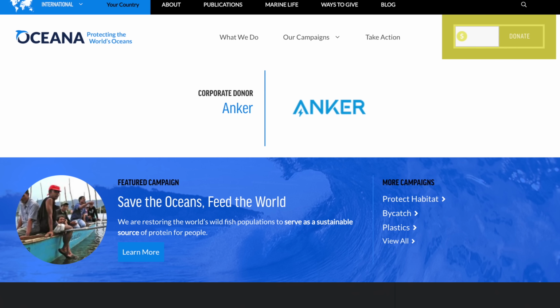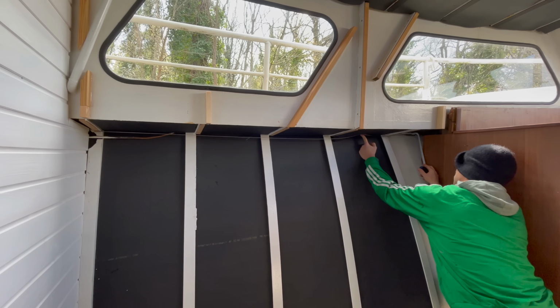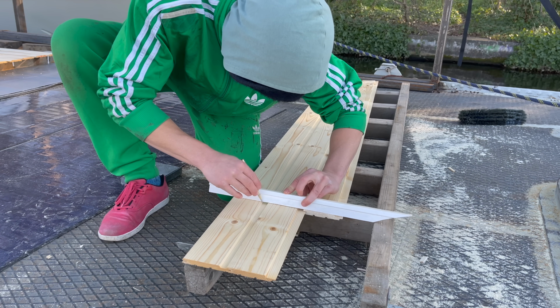As always, we'll start by taking some measurements, drawing some lines, and then cutting the first boards.